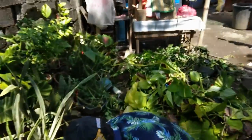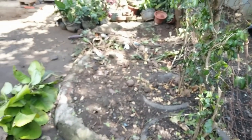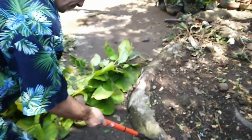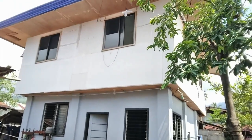So we're trying to fix this area. Look, we plant new plants and arrange so it will be fixed nicely in the entrance of the house. Our house is very messy.